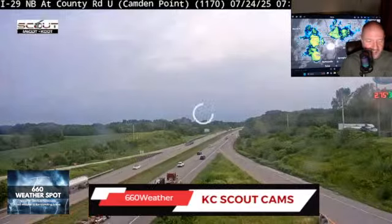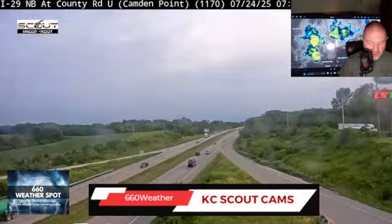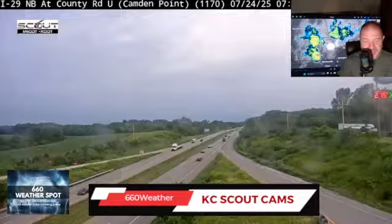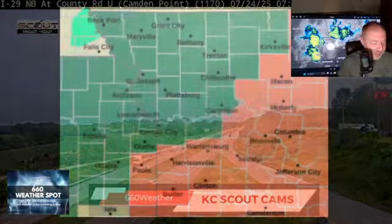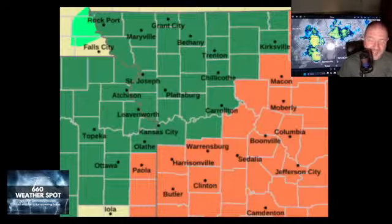This is just south of St. Joseph. This is the farthest north KC Scout Cam, and we can see heavier clouds and showers and thunderstorms moving through that area like I am just about to show you. And that really does color the forecast for today. Scattered showers, scattered clouds for some of us. Sunshine and heat for some of us. It's a split forecast today around the region.